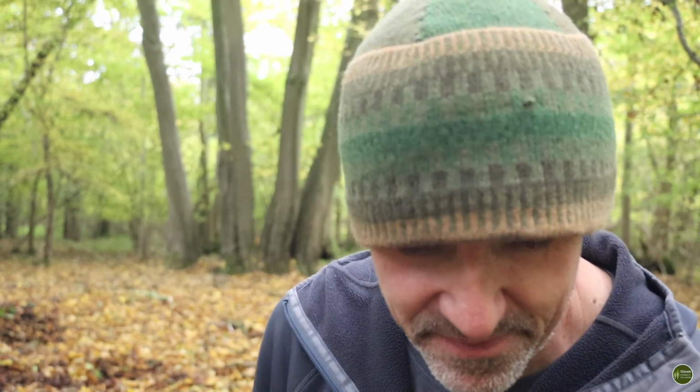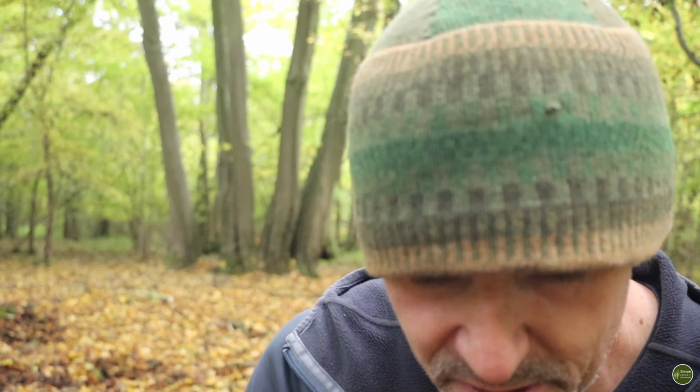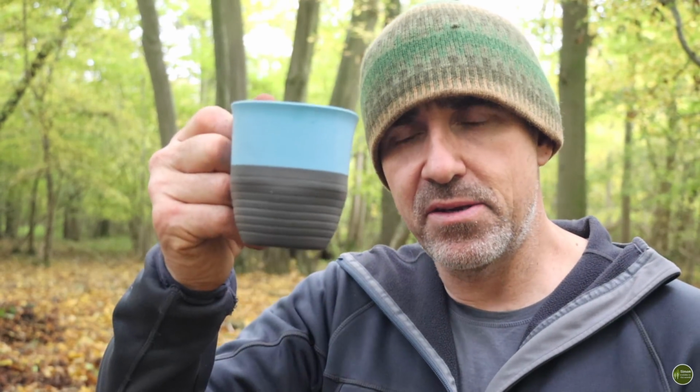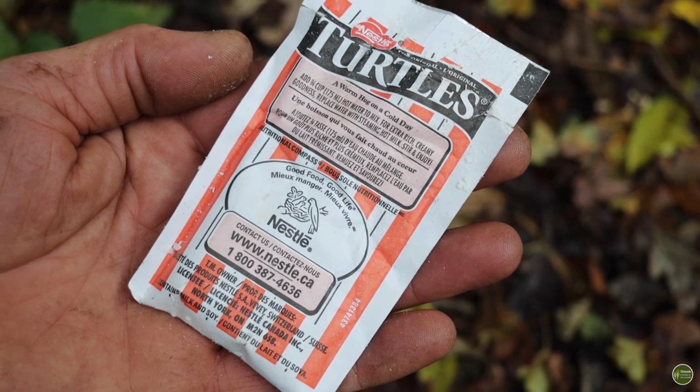Right. Gonna go on to the North American ones now. So first up is the Land Lakes Cocoa Classics Chocolate Supreme Hot Cocoa Mix. Oh, that's pretty nice as well. First time trying that one. Yep, very nice. Very chocolatey. This is the Canadian Turtles, the Nestle Turtles hot chocolate. Oh, wow. That's got a caramel flavour to it. That's lovely. I'm really starting to feel that sugar coursing through my veins.